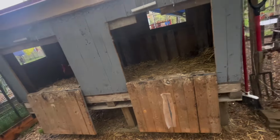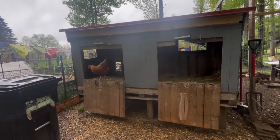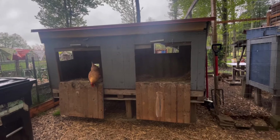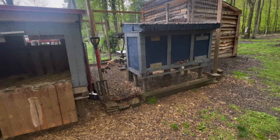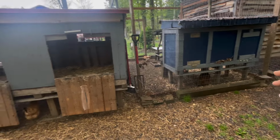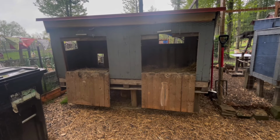I prefer, if I had a choice. Oh, there's Terry. If I had a choice of building a coop, I would build it off the ground like these guys. Not only does it give them cover when they're in there, they can go underneath to get out of the sun in this coop, but I feel it keeps some critters from getting in the coop.